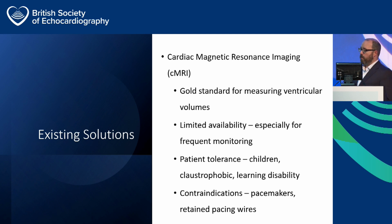Pacemakers, yes, there are a lot of MRI-compatible pacemakers. However, they do produce significant image artifacts on MRI scan. And we also have a lot of patients with epicardial systems where the systems themselves are not MRI-compatible. And we have a certain proportion of patients who maybe have retained temporary pacing wires in whom we can't do these. So whilst MRI is excellent, it does have a lot of limitations in practical day-to-day life.